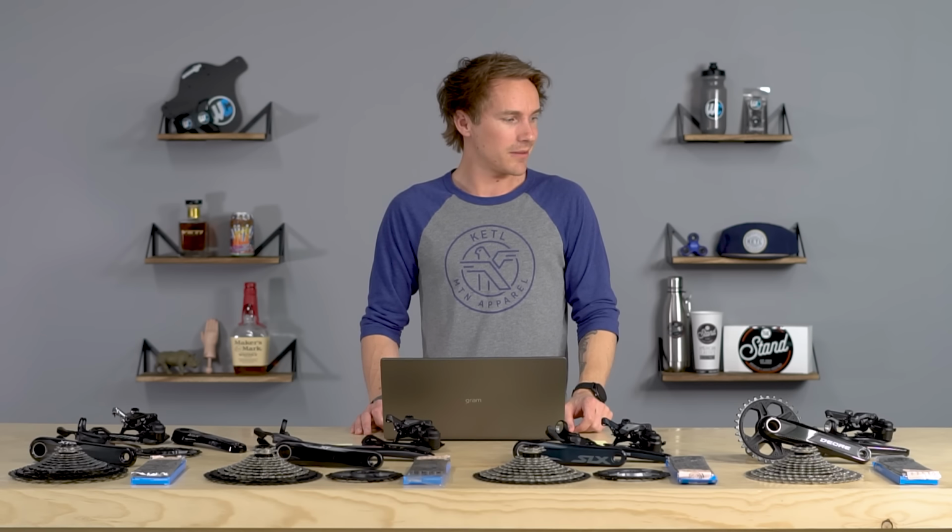I'm stoked that we were able to compare these and that Shimano finally stepped up and now has the Deore 12 speed, because it's taken long enough for them to come out with a good 12 speed at that sub $300 price point for a five-piece Grupo. But yeah, there it is.